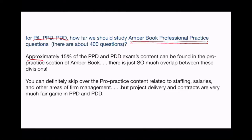In fact, in my experience and that of other people I've asked, approximately 15% of PPD and PDD content is actually found in the pro practice section of Amber Book. If you think that's ridiculous, I happen to agree. That's why I want you to treat this as one big exam, separated out day after day, for 6 straight days, or 6 out of 15 days, depending on how much other things you have to do in your life. So that's why I want you to study all at once. But about 15%, that's a lot of content to leave on the floor without taking it with you.